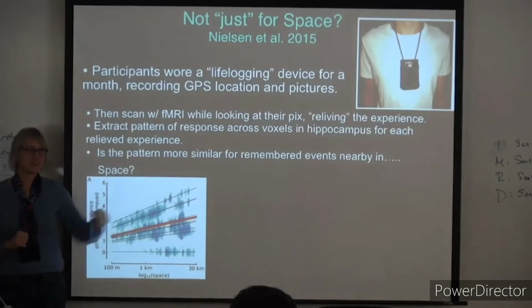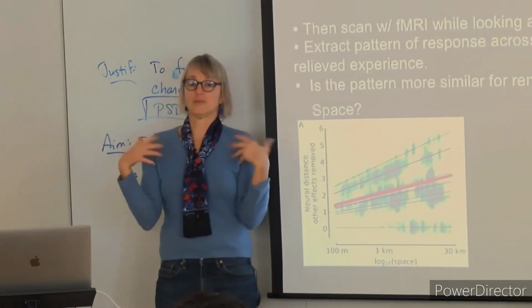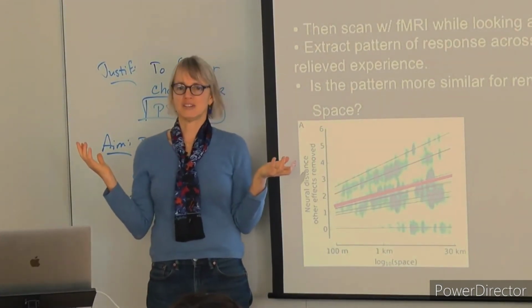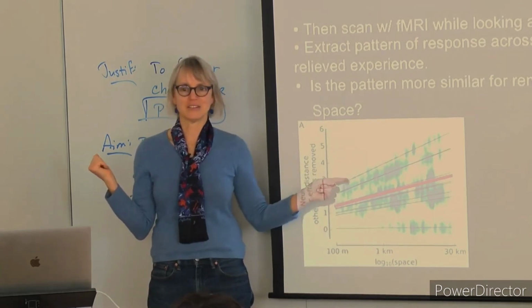Now, get how it's telling you that the hippocampus is remembering and reliving some representation of the locations of where you had those experiences. Everybody get how this shows us?